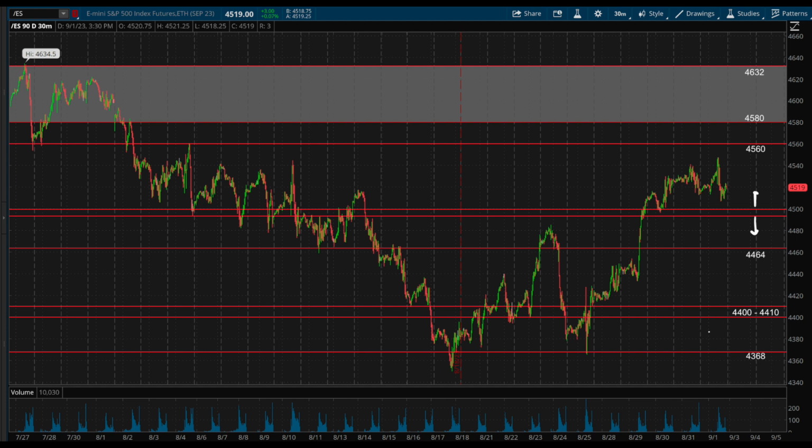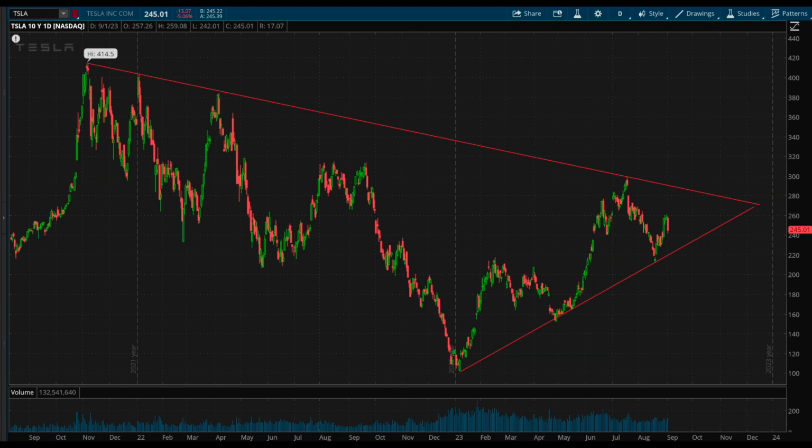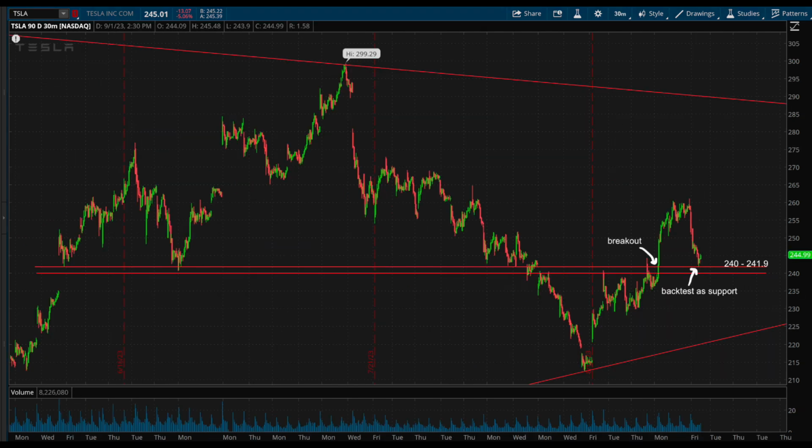So now getting into some trade ideas and setups for the week ahead, starting out with updating a few we went over last week. Tesla has been setting up in this long-term wedge pattern and recently bounced off the trendline support. 240 to 241.9 was the key pivot I went over last week as a spot to initiate trades from, and we got a great move on the break above there, which resulted in a rally up to 260. On Friday, it got a big pullback on news of a price reduction, and now has come back to backtest that zone as new support once again. In the week ahead, this should produce another great trade opportunity.